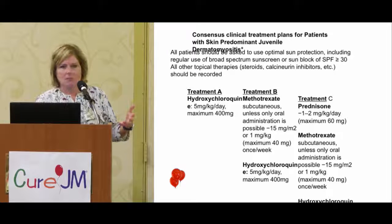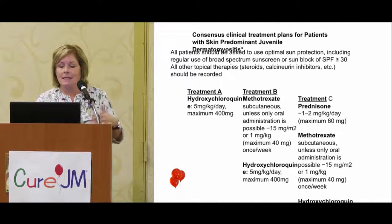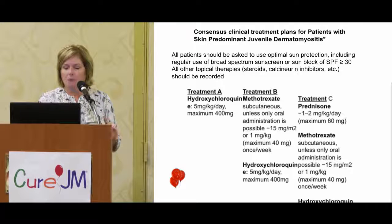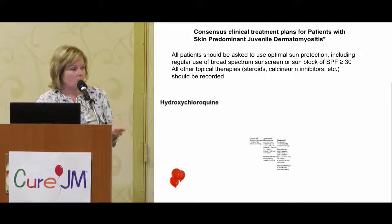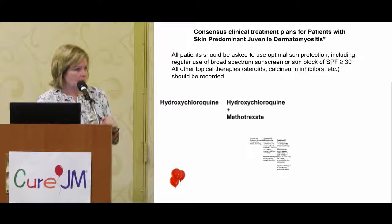They really never had muscle disease. And so, again, there were 3 treatments that were recommended in addition to what everyone should be doing, which is skin protection all the time, every patient with myositis, but came up with now 3 treatment recommendations for this. One is hydroxychloroquine, which is also called Plaquenil. One is Plaquenil with methotrexate, and the third is adding prednisone to that regimen.